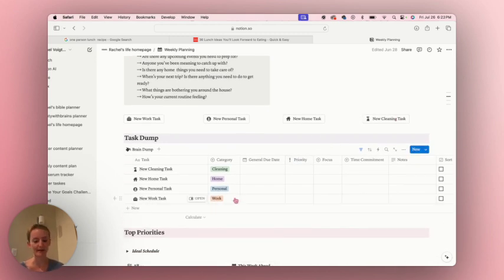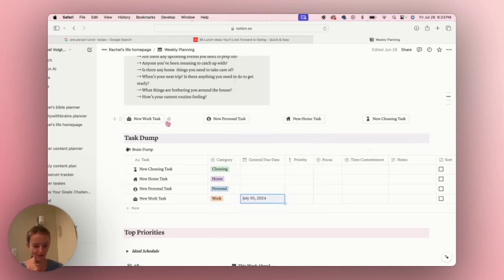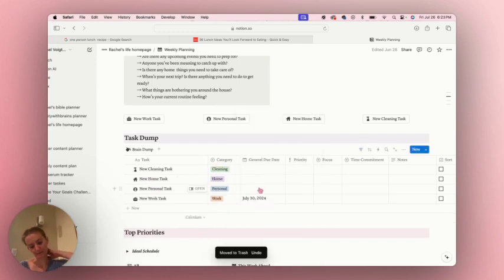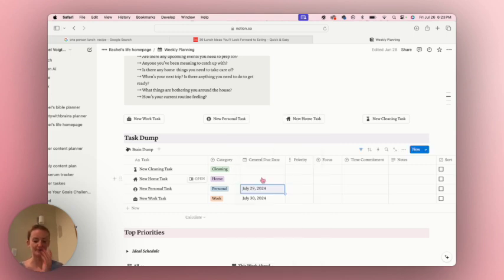Right now, YouTube is not technically work, but I call it my work, so I'm going to keep it there. Let's see, we have this page, July 30th. I want to do another work page because I actually want to do a short on Wednesday. Oh, no. Okay, never mind. I just like to go bottom to top. So now let's go to personal. That one can be the 29th. I like to do it in different steps.